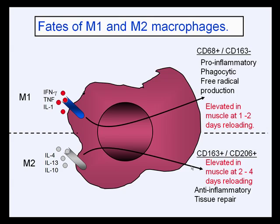So what we know then is that pro-inflammatory cytokines will activate macrophages to the M1 phenotype. These are pro-inflammatory macrophages that express high levels of CD68, and they're elevated in muscle at the peak of muscle damage at about 1 to 2 days of reloading. We then find that they're replaced by a population of M2 macrophages that can be activated by Th2 cytokines.